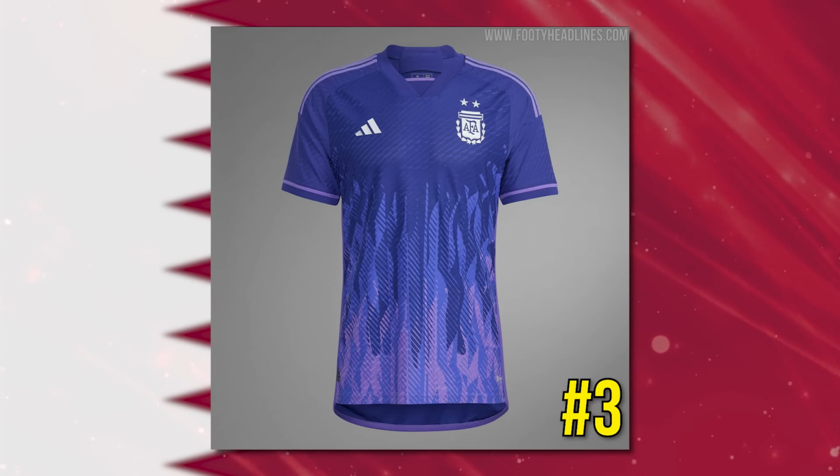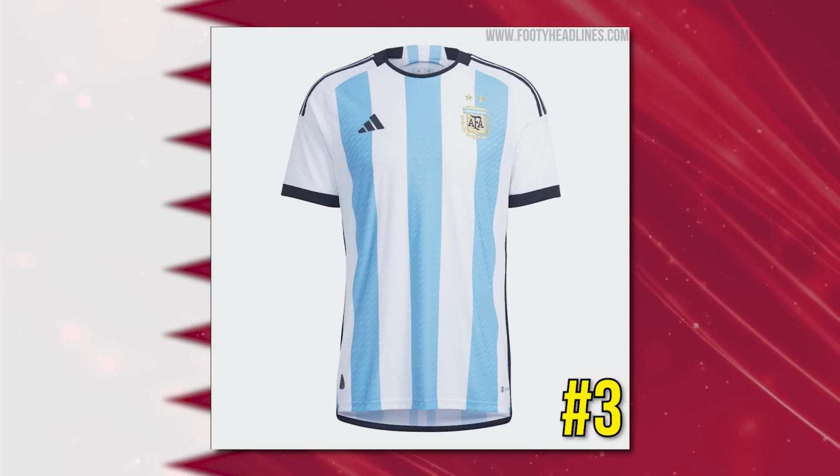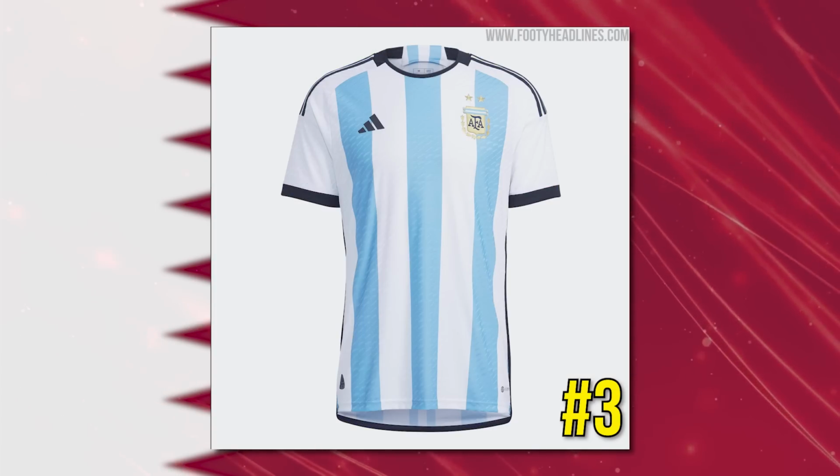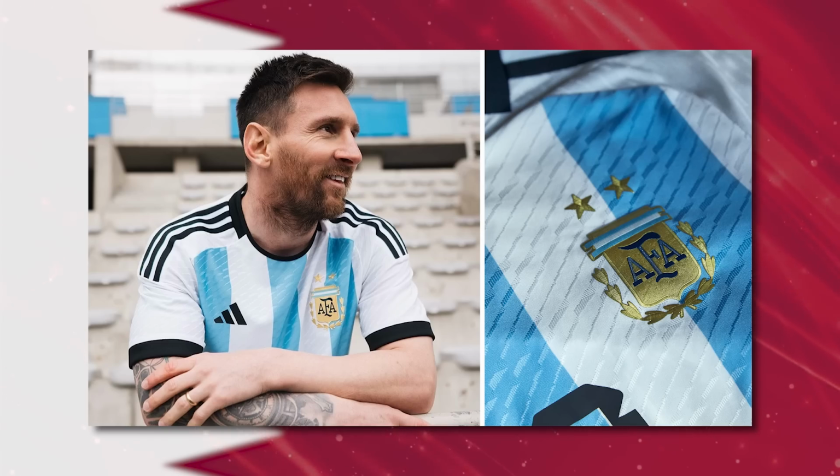Now, number 3 for me is Argentina's away kit. Obviously, I praised their home kit a bunch in my previous video. I'm not going to be going into detail with that today as it's already been released for some time. But going on to this away kit, I still think it's very nice, just obviously not as good as their home one. The home one, people might argue that it's done every year, it looks the same. But what were you expecting? Of course, Argentina always go for that vertical design of these colors. The touches that they implemented in the home kit were perfect.